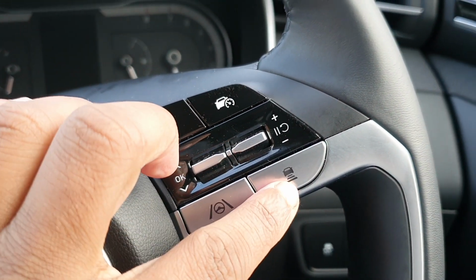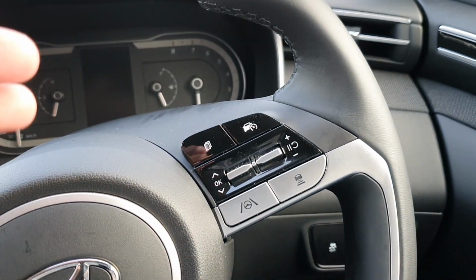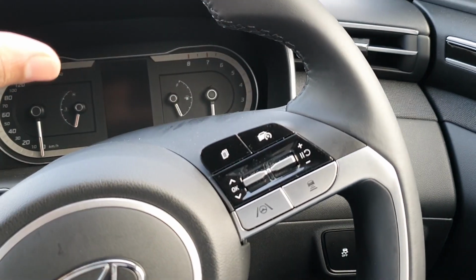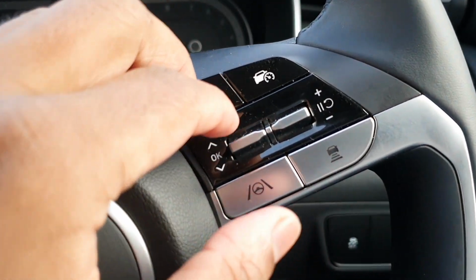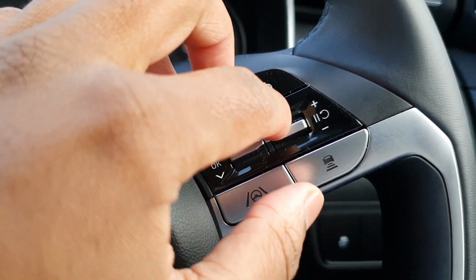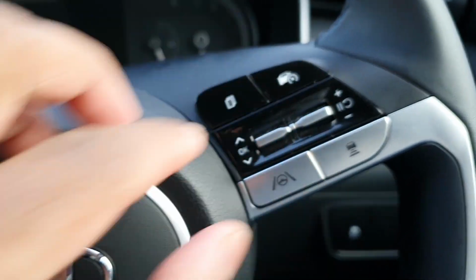And then you got adaptive cruise control. You can set the distance, so if you want the car to be closer but still maintain a safe gap, or further away, you can do that. So it's actually pretty cool. And you can see all the buttons feel really solid. You can see, very nice.